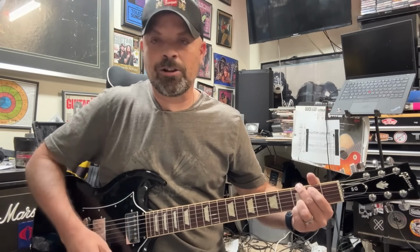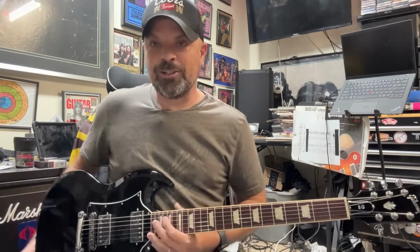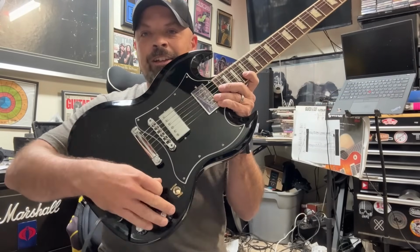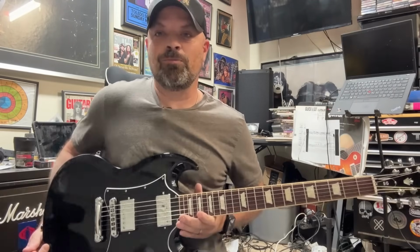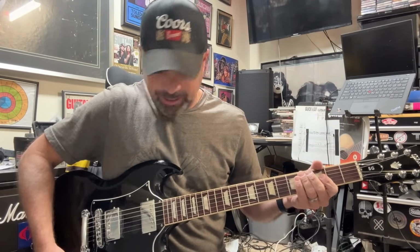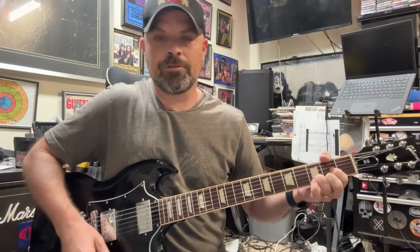But I love this guitar too. It plays amazing. And I did do the little Angus Young mod here. I switched out the volume knob for a top hat style knob. It is actually much easier to adjust the volume, and I know that's one of the reasons he does it. It's just got a great tone.